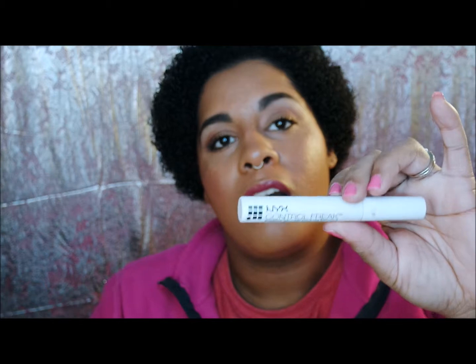This NYX Control Freak Brow Gel. I really did like this. I haven't repurchased it because I have a couple samples of the Anastasia Clear brow gel that I haven't wanted to try forever, and now I have 2 samples, and it is really, really good. It's better than this because this doesn't get hard like the Anastasia does, but this does work.